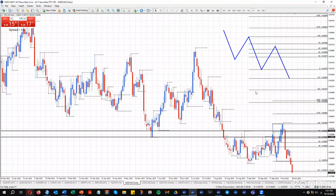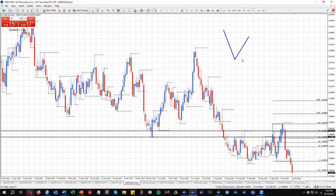All right, that's how price generally unfolds. So if that's how price generally unfolds, when we're at the 127 extension, like I was showing on the pound, there's a high probability it's going to rally back up. It doesn't have to. Price is always right, but statistically, if you watch what price does, if you're using fibs as an analysis tool.